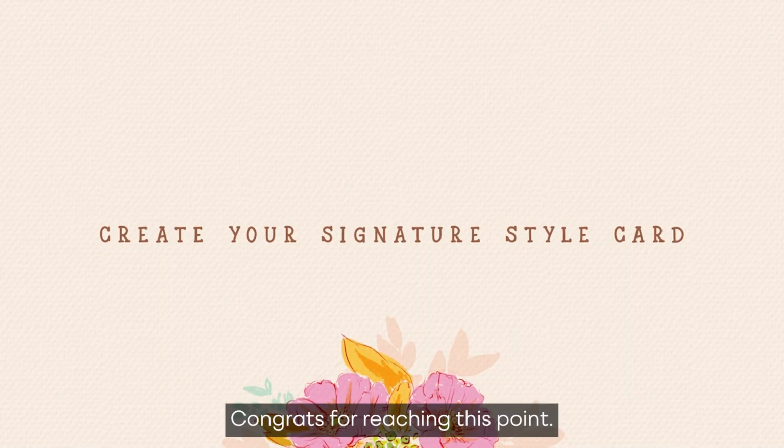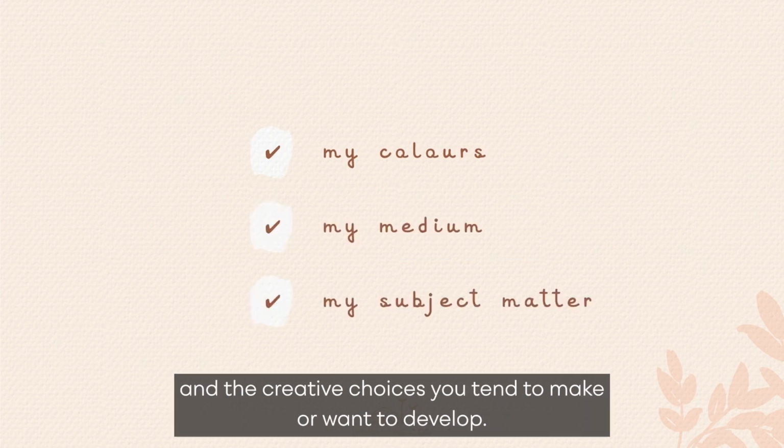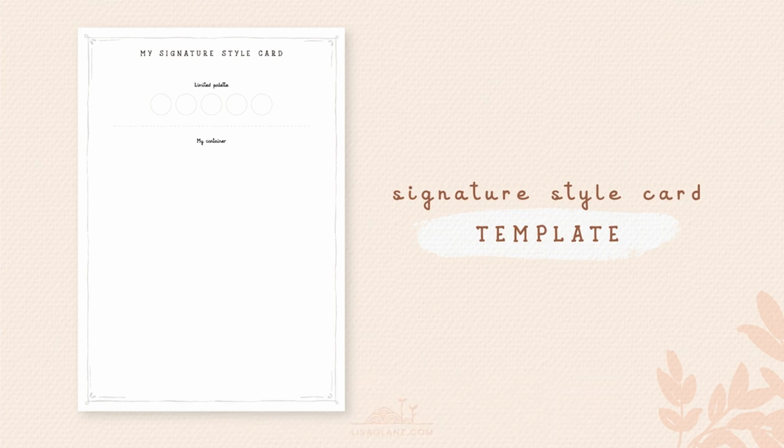Congrats for reaching this point. I know self-analysis is never easy, so you're doing really well. By now you should be getting a much clearer idea of your style and the creative choices you tend to make or want to develop. As a final exercise, use the template provided to create your signature style card.